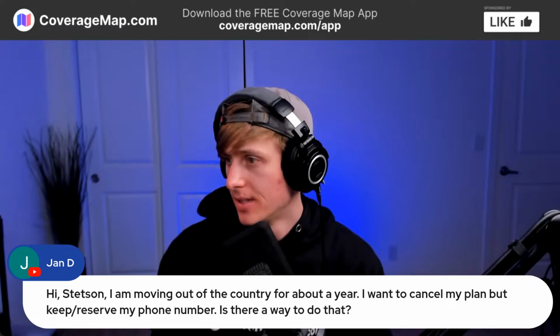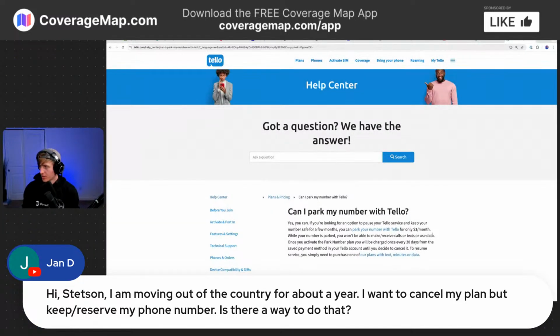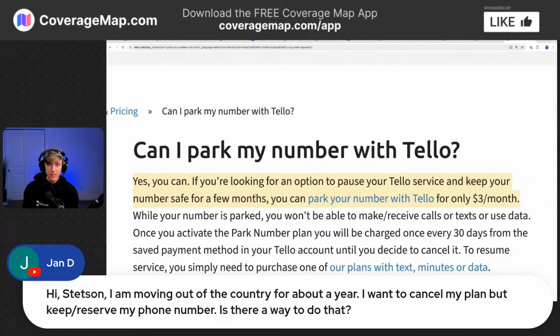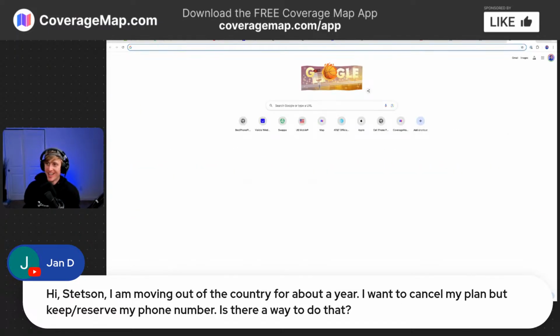Yeah, here we go. Let's add this to the stream. So Tello lets you park your number, also $3 a month. Really good customer service too, and very easy to get your port out information from Tello. So I would actually consider Tello over US Mobile just for that feature alone. You can park your number for $3 a month, and then I think Number Barn is another one.